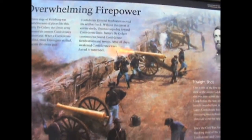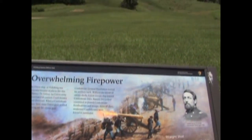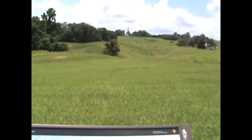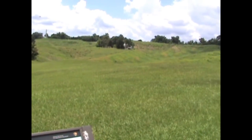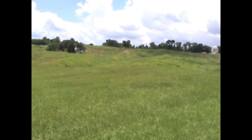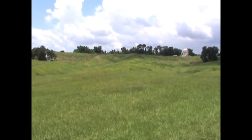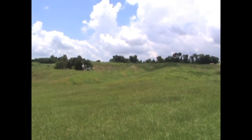Now, this occurred in June, which was during the siege. The Confederates were on the hill. They had the high ground. And later on, we'll go up there and look back this way. The monument is the Illinois monument you see on the right-hand side of the screen.